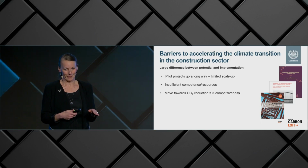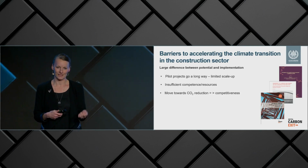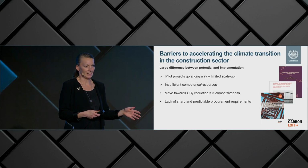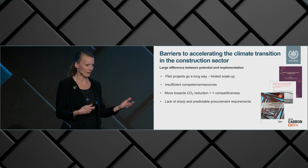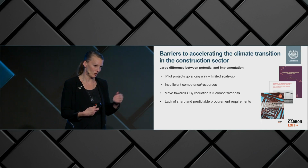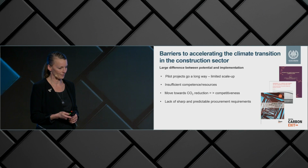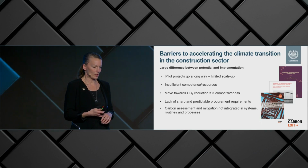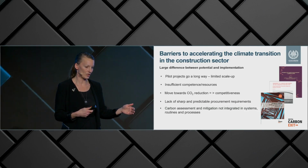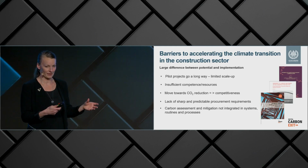But for that to happen, carbon reduction needs to be a part of the competitiveness. It needs to be a part of the business deal, not just come on the sidelines. And in that, we actually see a lack of both sharp and predictable procurement requirements that are linking carbon performance to the deals that we make and to the procurement contracts. And we also see that we don't have the carbon assessment and the mitigation or different solutions integrated into the systems and the routines and the processes that we work with in everyday life.